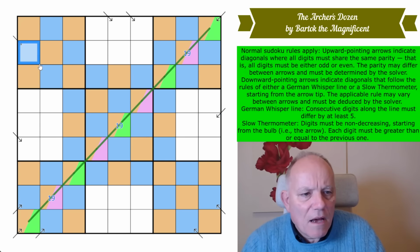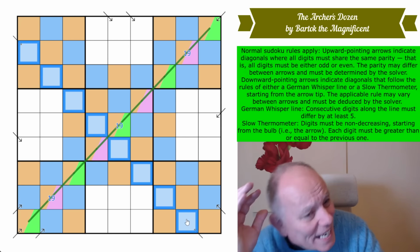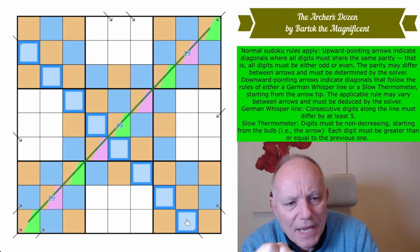And this line is either a slow thermo, or it's really constrained, or a German whisper. It's what I said about even digits being next to each other is true.